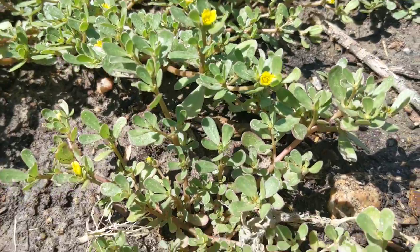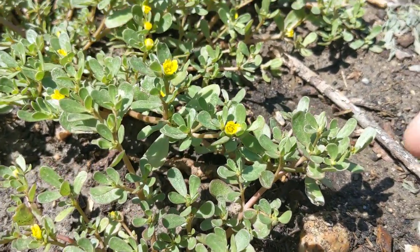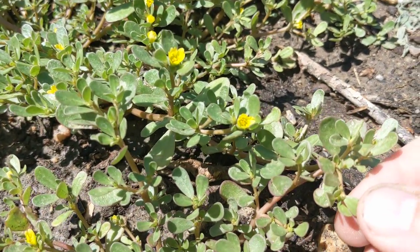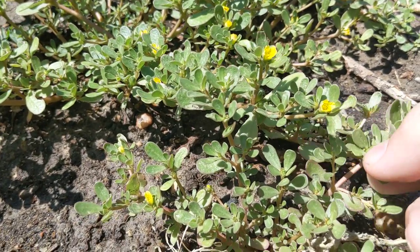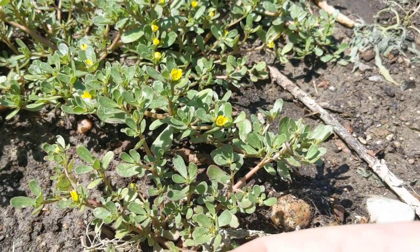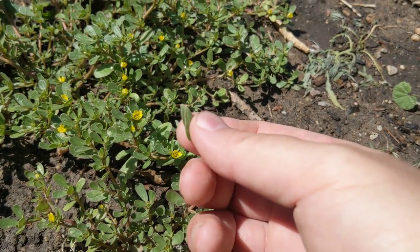The other major identifying feature here is if you look at the leaves, they call them like stars or whorls that they grow out from the plant. The leaves themselves are also like a succulent. They'll be kind of thick. Oh, could get that in front of the camera. Thick and rounded. There we go.